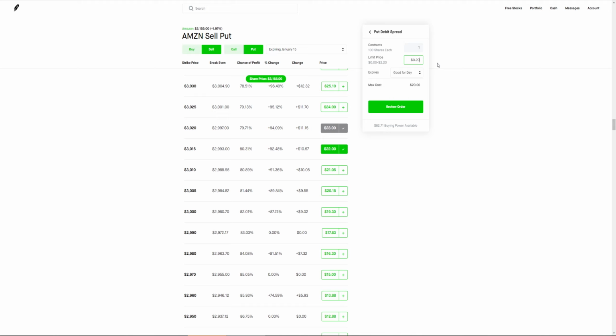Okay, so that is essentially all we need to know about the put credit spread.